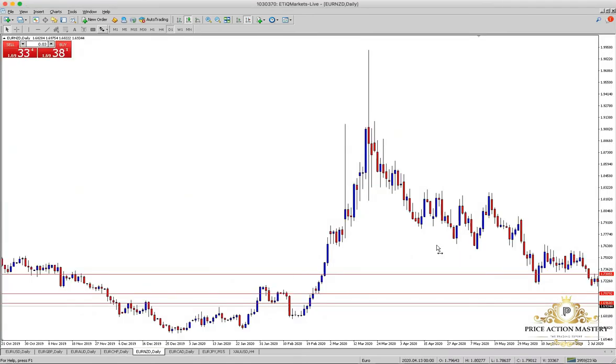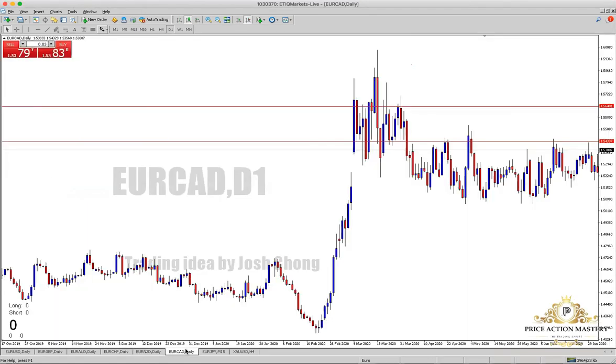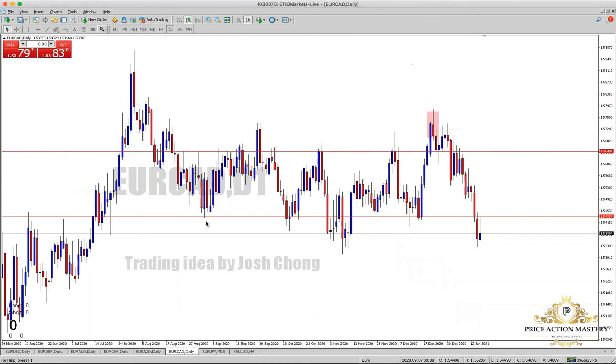Okay, the next will be Euro New Zealand. Euro New Zealand also, this price is very nice, so I will just short here. The first pair that we can really take a very fast entry on is Euro New Zealand, but I personally do not favor this because the risk reward is not in a good sign.